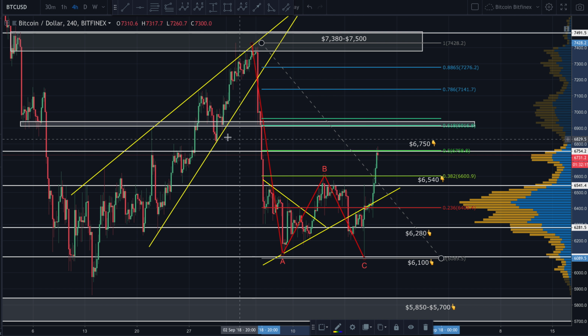If we break above that, with this zone right here, this is the 618 in the golden pocket. So that's between the 618 and the 65 fib level. This is where the last 3 retraces hit. So my point is, if we break above this zone here, 67.50, I think we're going to come into this zone here, which is somewhere around 69.50.